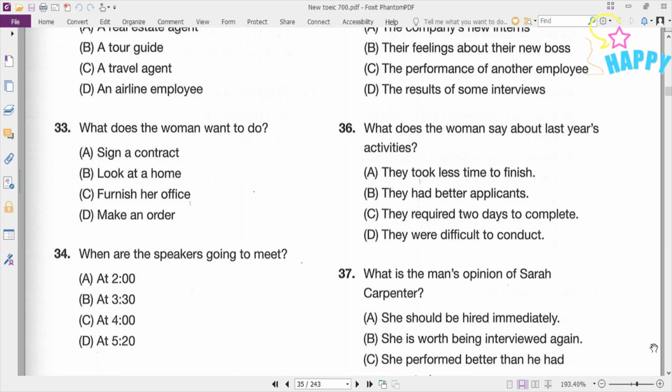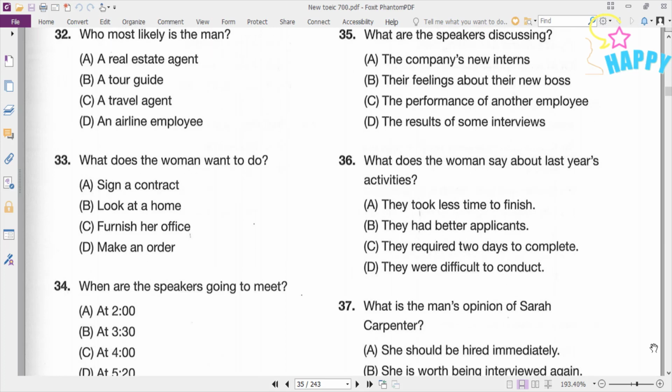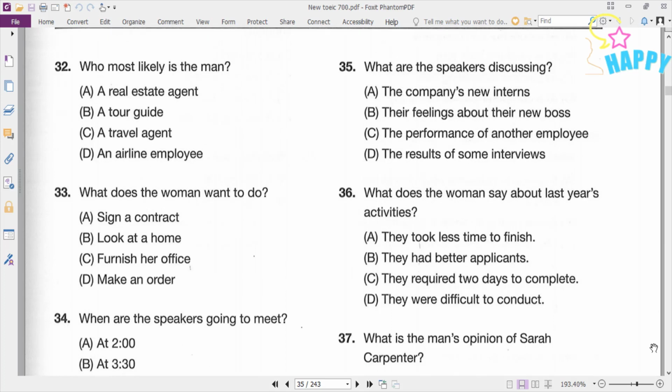Questions 35 through 37 refer to the following conversation. I'm pleased we finally completed the interviews with the job candidates. I had no idea they were going to take nearly the entire day. I know what you mean. I was on the intern search committee last year, and the interviews only required about half the time that this year's did.